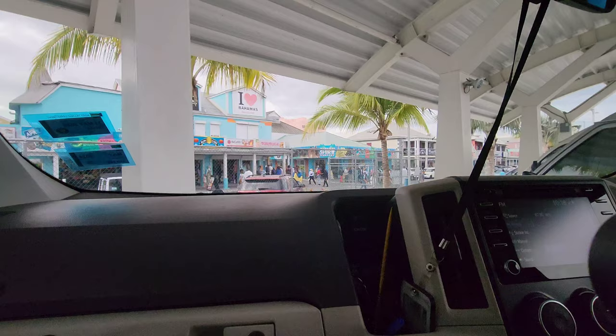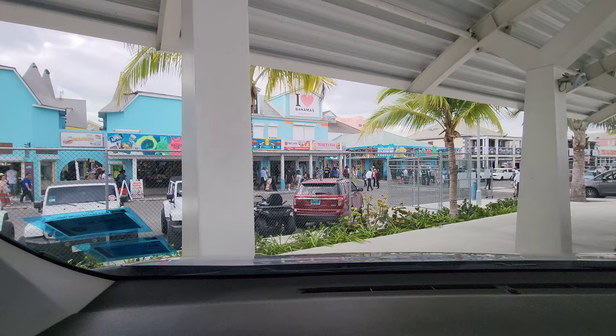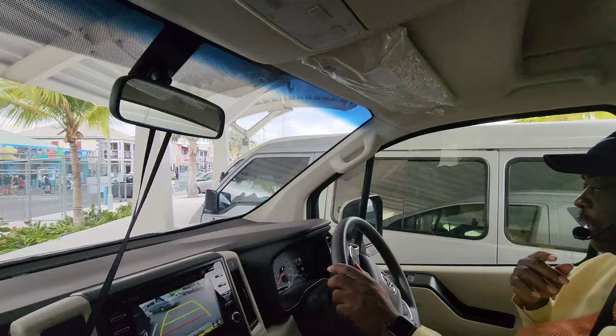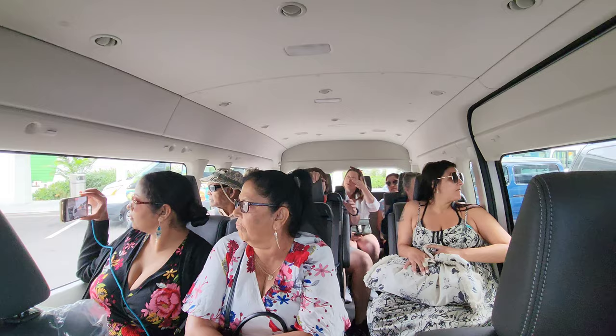Morning to each and every one of you. I want to welcome you all to the island of New Providence. Now, you probably know the island as Nassau, but Nassau is really just the capital of New Providence, the Bahamas. It is made up of 700 islands and keys. And out of those 700 islands, it's just 28 of those which are inhabited. The population for the entire Bahamas, the last count was over 400,000 people.